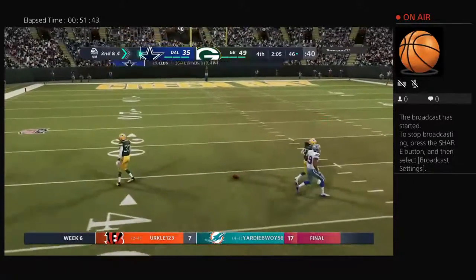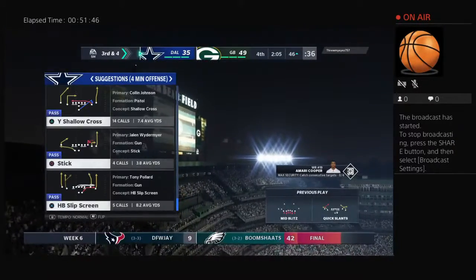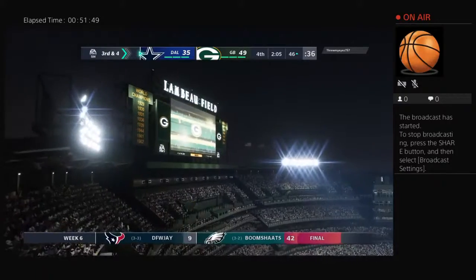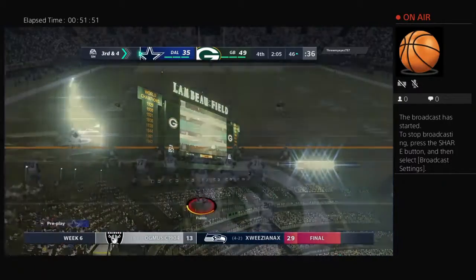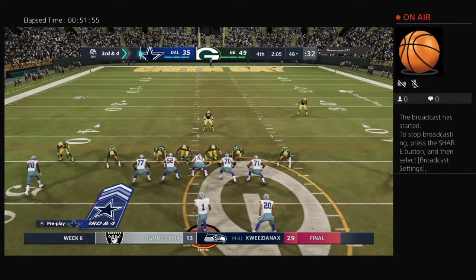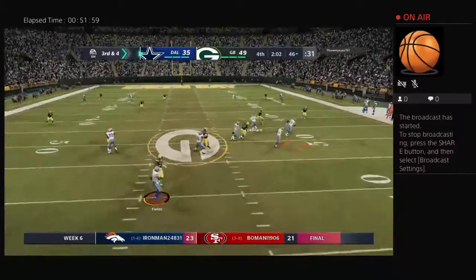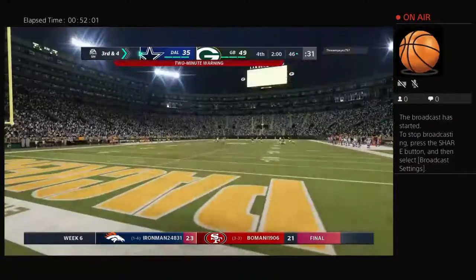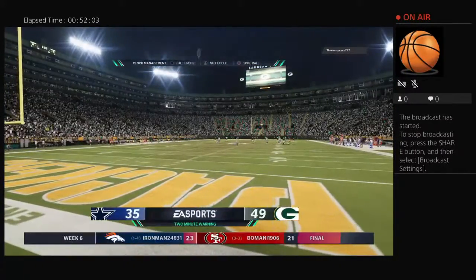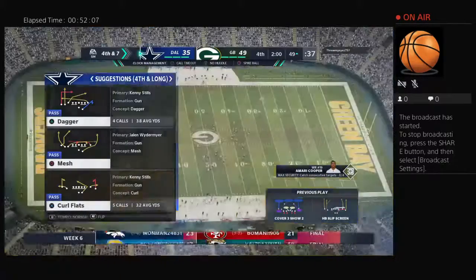That's incomplete. Nearly another pick. My goodness. Intended for a lot of times it's that first read that you have. Maybe you get it in pre-snap, and he locked in on his target, but he was covered quite well, and that one's incomplete. They'll look to throw again. Oh, it's a screen pass. That's complete. And that play will go nowhere. Losing yardage back near midfield at the 49.